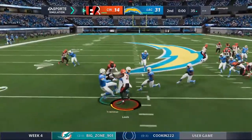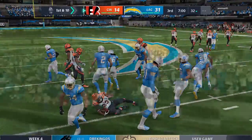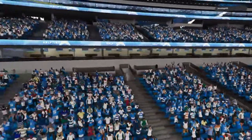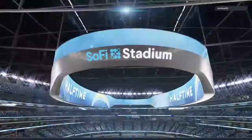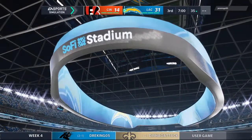Good point. A lane opens here. He's past the 30. So we reach halftime in what's been a fairly one-sided game so far. As we are off to Orlando now to check in with Jonathan Coachman and our EA Sports Halftime Report.